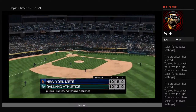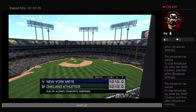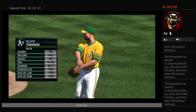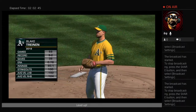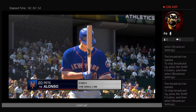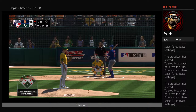So hold everything as they catch lightning in a bottle here in the bottom of inning number 9 and come back to tie this ball game. 9 can't decide a winner. We'll move ahead to the 10th, and we are all even at 10 apiece. Blake Trinan takes the mound as he'll be the first man to pitch here in extra innings. So striding forward now, Peter Alonso. He steps in off a base hit in his last at-bat. Leading off for the Mets, the first baseman, number 20.